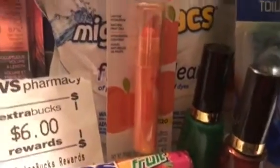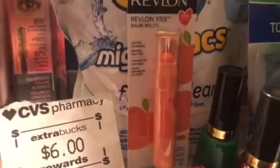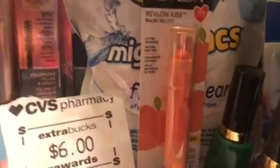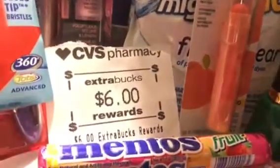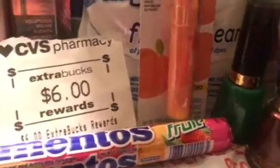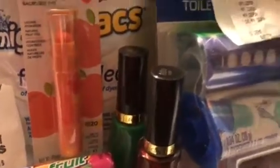Oh, I forgot this. These are the Revlon. I did the Revlon Baby Lips, where you spend $10 and you get back a $6 ECB, okay? And I did that. I had a $4 CVS CRT that I rolled into that. That Mentos, I had a 75 cents off coupon. It was 13 cents on that. Okay, and that's the Revlon that Cheryl That Girl did with the nails.